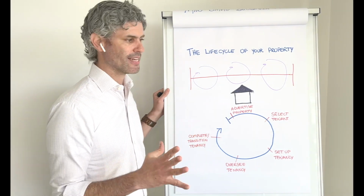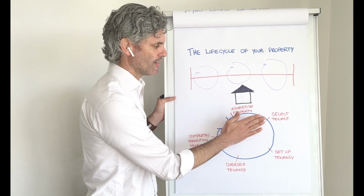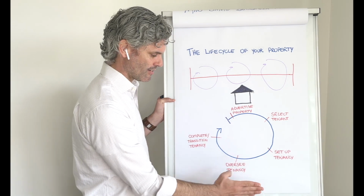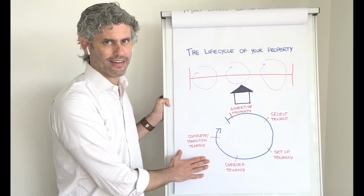So there's 5 key steps, as I mentioned. The first is to advertise your property to find a tenant. The second is to select a tenant. The third is to set up your tenancy, then oversee that tenancy, and then complete the transition of that tenancy.